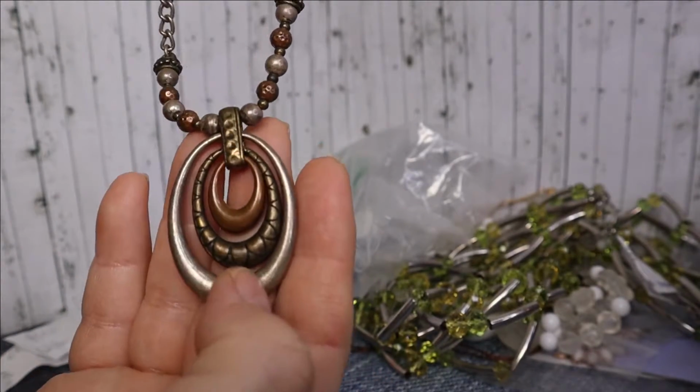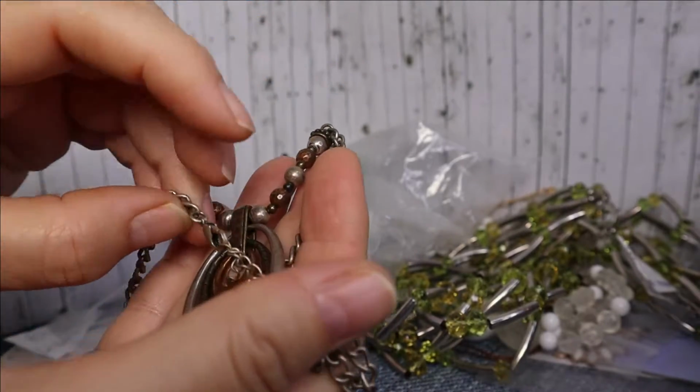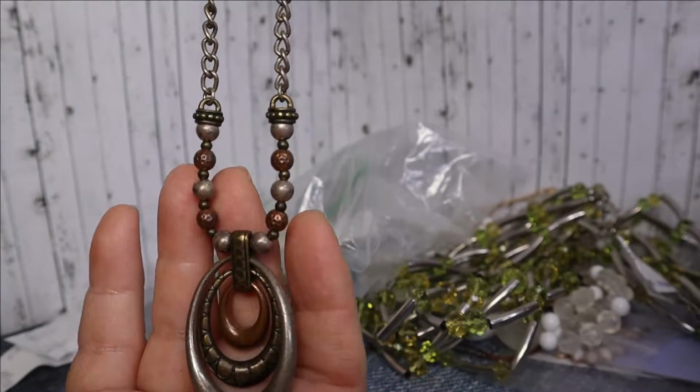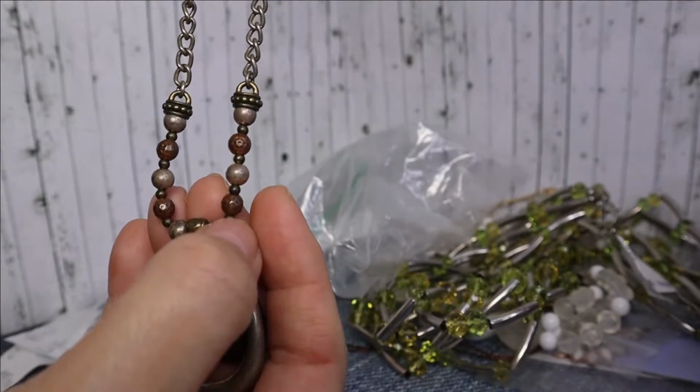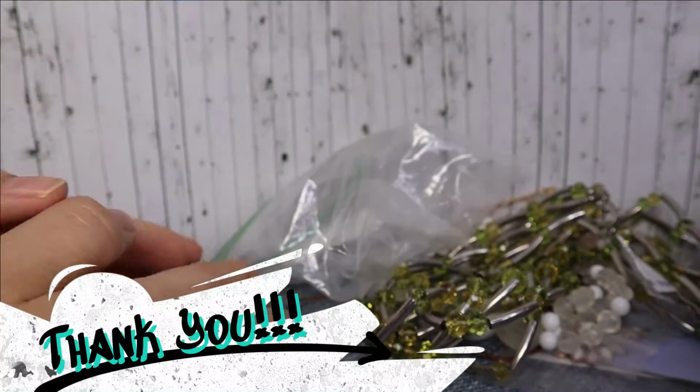So, 3 different tones of metal. And doesn't look like it has a tag on it. It's just a chain with some balls and circles. Very cool. Very, very cool.